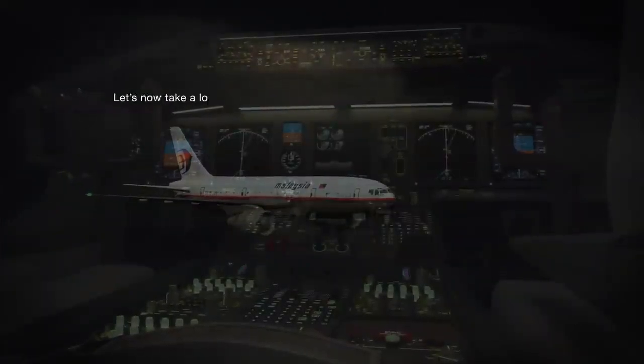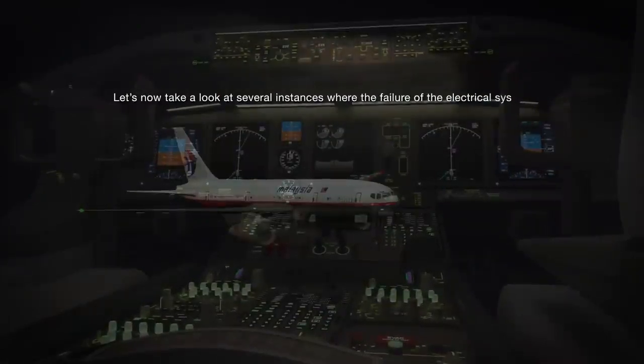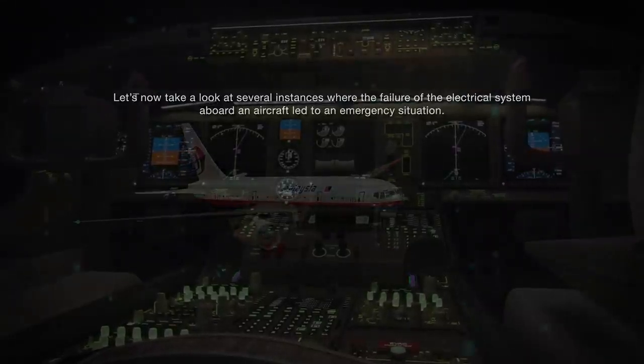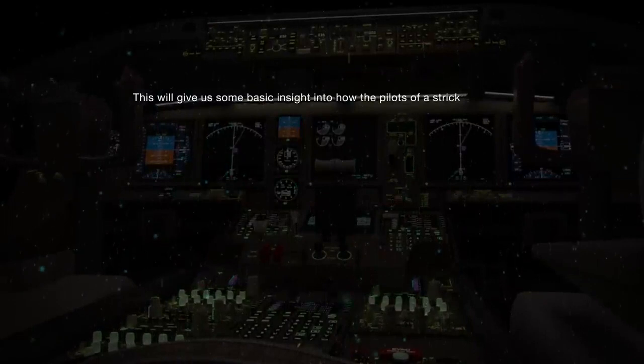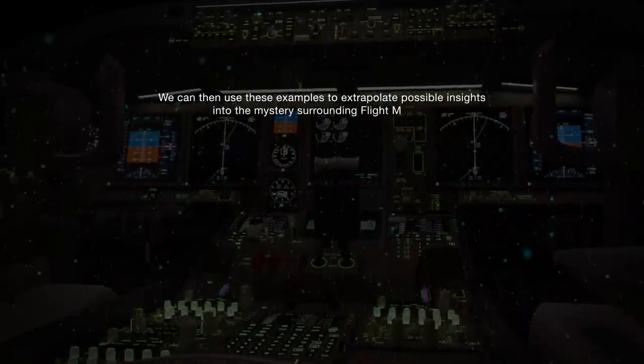Let's now take a look at several instances where the failure of the electrical system aboard an aircraft led to an emergency situation. This will give us some basic insight into how the pilots of a stricken aircraft dealt with the challenge of an impaired electrical system. We can then use these examples to extrapolate possible insights into the mystery surrounding Flight MH370.